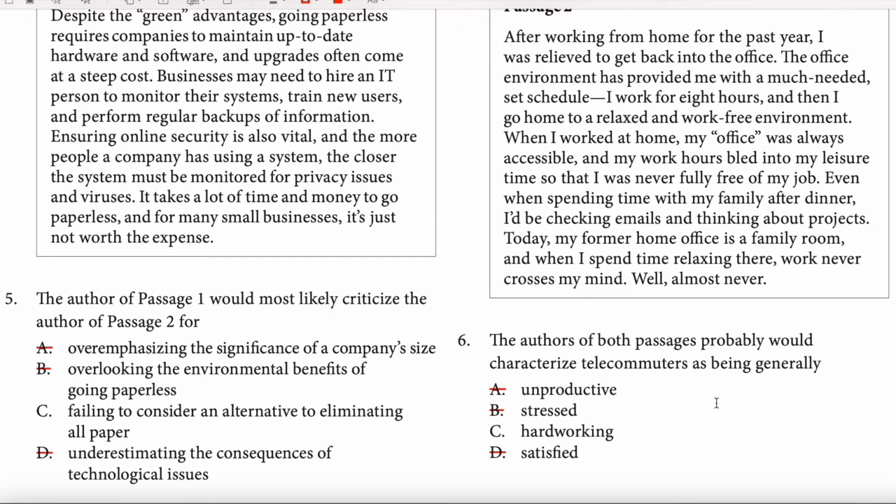If you had a really bad experience telecommuting or doing virtual school, you might want to pick answer choice B. You're like, well, I was really stressed when I did it, so B, right? But they're not asking what you think or how you feel. It's what are the authors saying? That's the question.